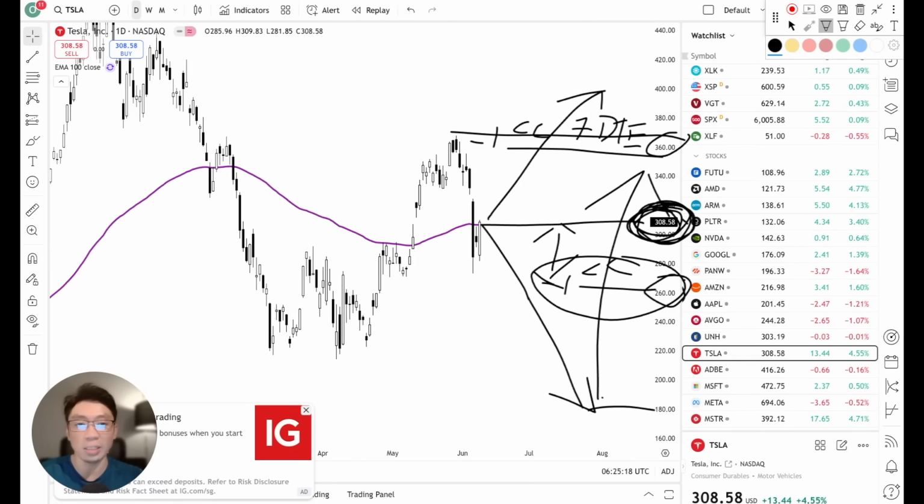So this way you at least eliminate the chances of you being called away at a price that is below your entry price. Now, the next thing I want to talk about is selection of the strike price. So for this, let's head on over to the option chain.